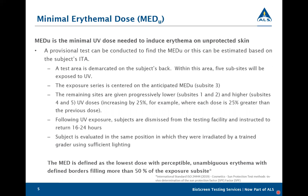So what we'll do is we will take an area of the subject's back, which is what we use as a test site, and we'll demarcate essentially a little square or a rectangle. Within this area, we're going to expose 5 areas to UV. The exposure series that we're going to give is centered around what we think the subject's MED might be based on their skin tone.